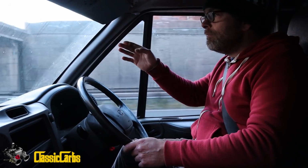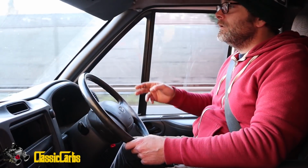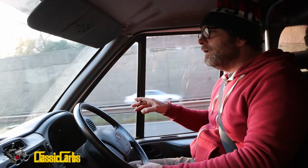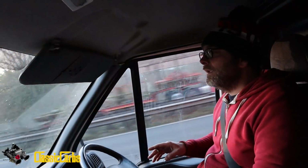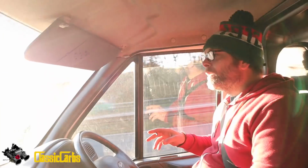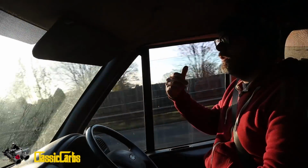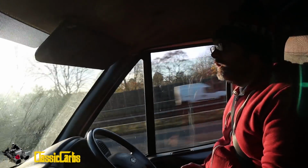First ride in the Transit, dude. We're going down on the M5 motorway south from West Bromwich to Halesowen. We're going to turn right and then we're going to go to Brierley Hill to pick Paul up, and the three of us are then going to drive in the Transit to the unit to unload everything.